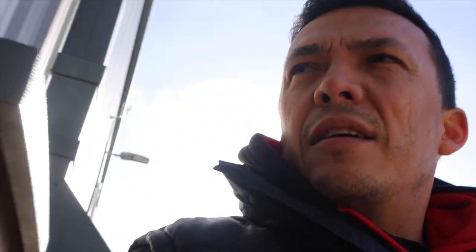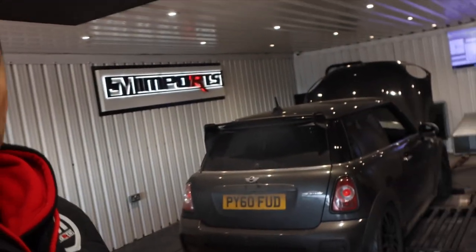It's a bit bright today, nice sunny day. Let me see what the boys are doing. Right, so we've got on the dyno, Chris is doing a tune on a mini. I'll try and grab him, see what it's in for. I believe it's a stage one tune. And then we've got Matty doing a check over on a customer's car.